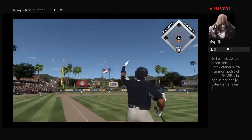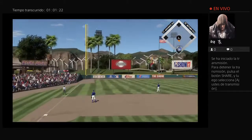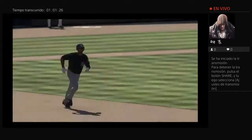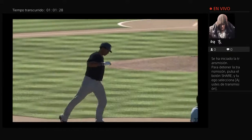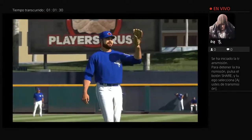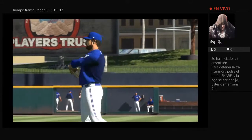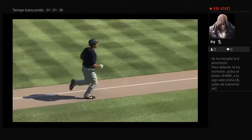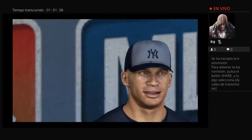And a good pitch, but he gets quite a lot of it. And in fact, he got more than a lot of it. He got all of it. It's a home run. It's a solo shot here for Chris Carter as this lead swells to 7-0.